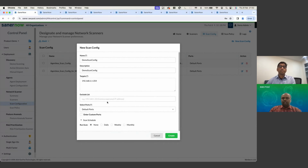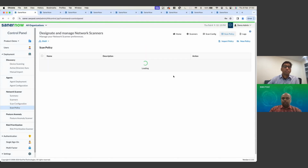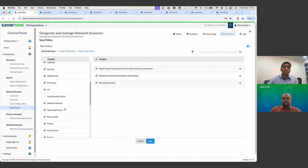So scan config will tell you what targets need to be scanned and what the scan schedule is, right? Once you create the scan config, the next logical step is to create the scan policy. The scan policy will decide what scripts need to be executed. We also have support for remote scanning for IP-enabled devices like firewalls, routers, switches, right? You can choose any of these scripts, but let's talk about agentless scanning.